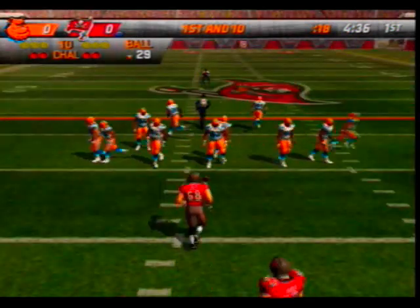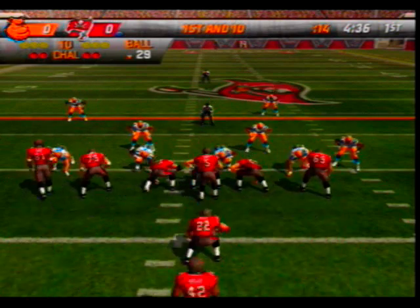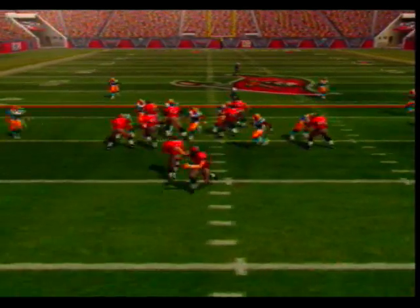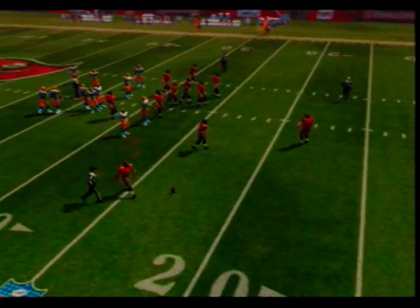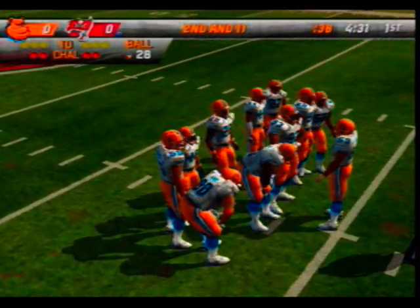First and 10. Ball on the 29-yard line. Wallace, the deep back. Give it to the halfback. Dropped in the backfield for a short loss. He has a fast first step. He can explode through the hole. But he needs a line to create that little crease or cutback lane to break free.